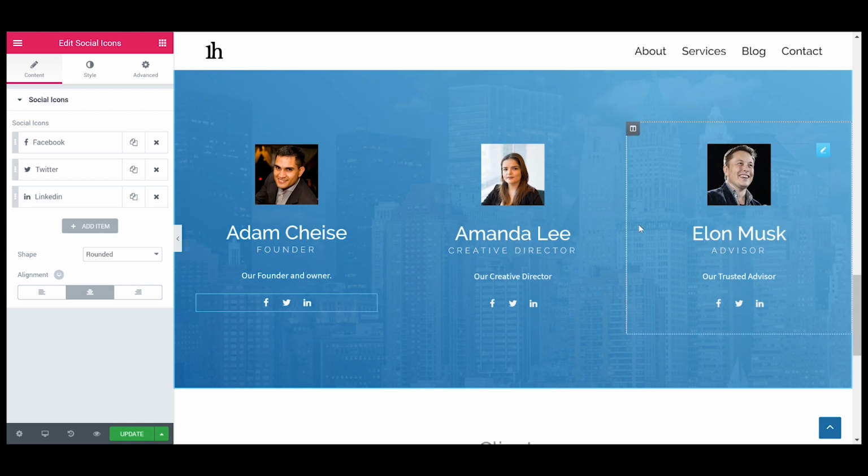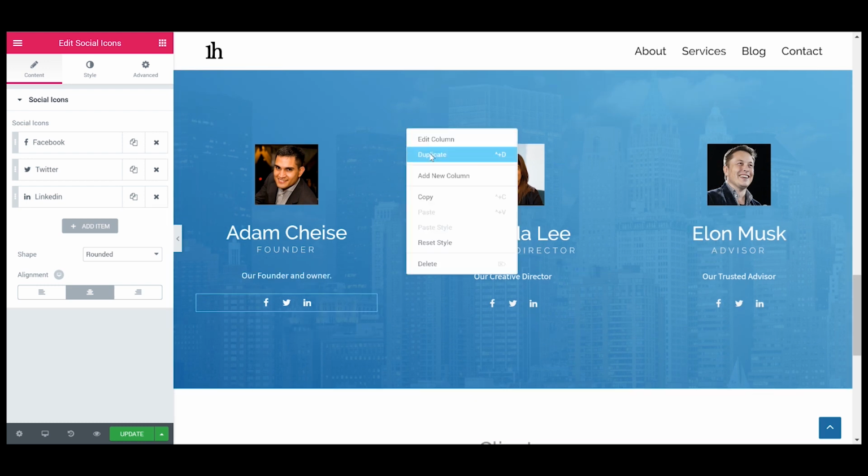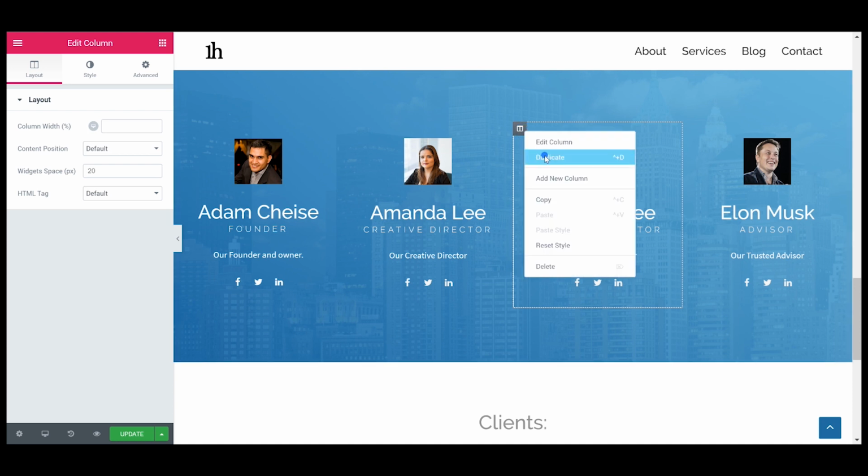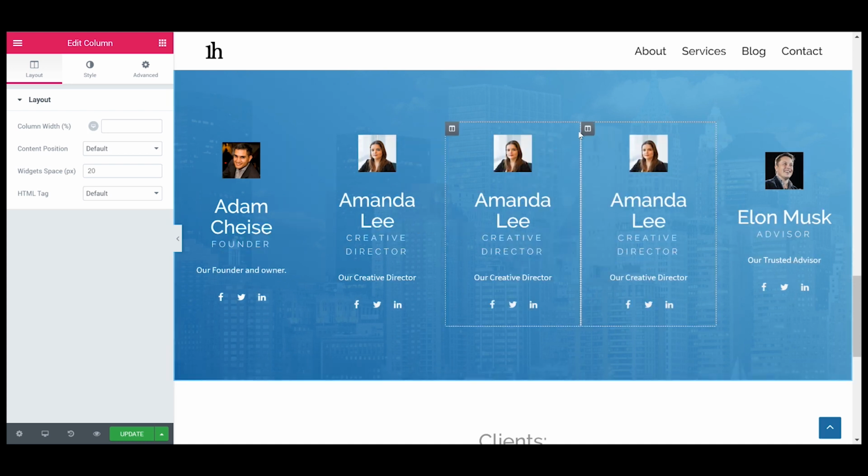Some of you are probably thinking, but what happens if I have more than 3 team leaders? Well, same thing again. You just simply hit duplicate, and it's going to automatically adjust the sizing. So you could keep doing that for as many as you need.